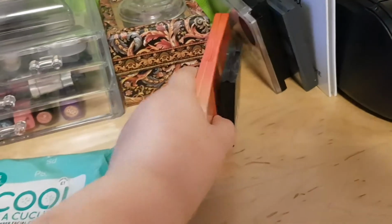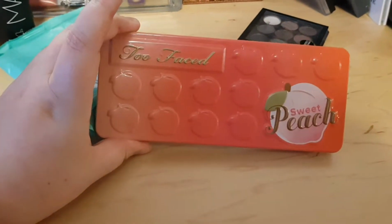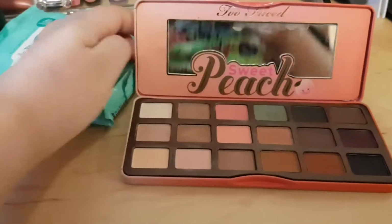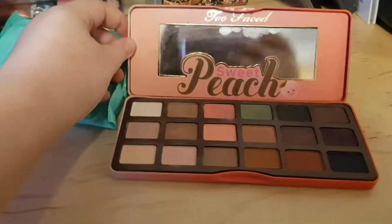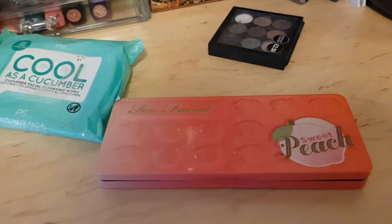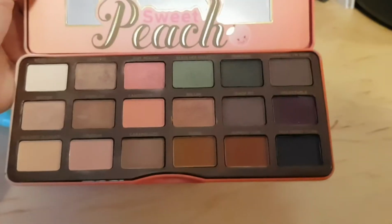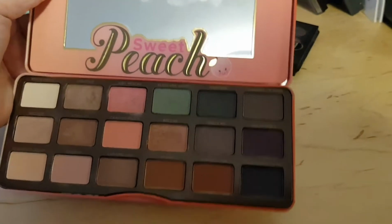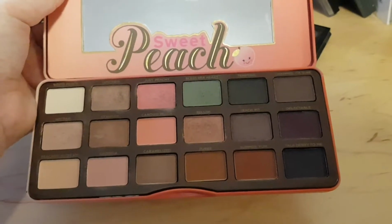Next I have my Too Faced Sweet Peach palette. I love this palette. I am still pretty new to it, but I absolutely love all the colours. I think I've used them all in at least one kind of makeup look. So it's very versatile. And it has some really nice colours for both the winter and the spring. I'd say the pinky tones are probably more spring. All of these darker browns, purples are really nice for the winter.